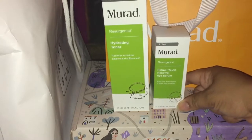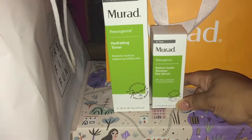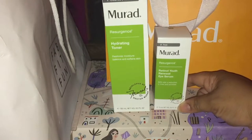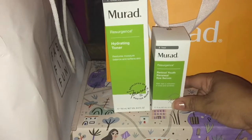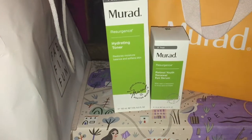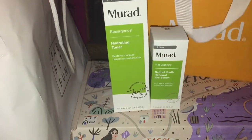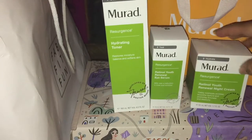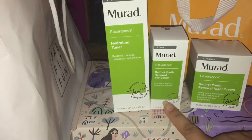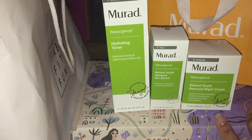They told me that this is a treatment especially for fine lines and wrinkles, and also it's supposed to help firm the eye area. And the hardest thing is finding eye creams, and y'all, by the time y'all see this, my eye cream video would be up. So haven't tried this yet, so y'all know it's coming with a review. And the Retinol Youth Renewal Night Cream.